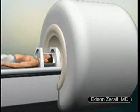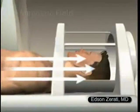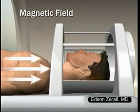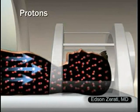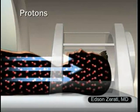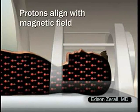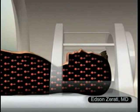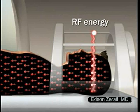Once aligned, these protons respond to low-power radio waves that stimulate signals from your body. The radio waves are generated by specialized radio frequency coils, RF coils, which are antennas designed for medical imaging. The signal that your body returns is detected by the coils surrounding the specific body part targeted for imaging. A computer processes all the signals and reconstructs the final picture as a composite, three-dimensional representation of your body.